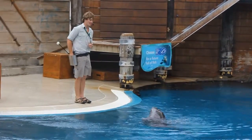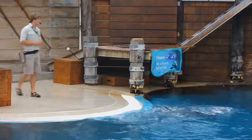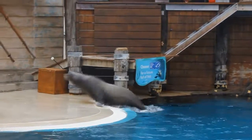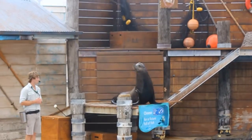Good boy, Mitchie. Well, now that Mitchie's looking a little more presentable, I'm going to send him across the front to get a bit closer to you. But when he gets there, I want you to pay particular attention to his whiskers. And I'll get Mitchie to show you just how much control he has over them. So over you go, Mitchie.